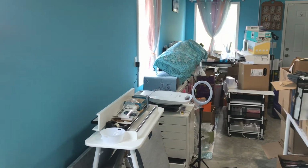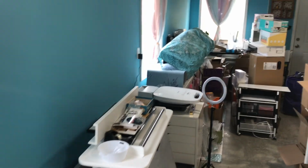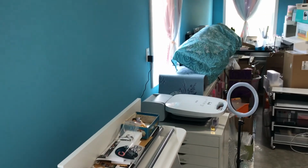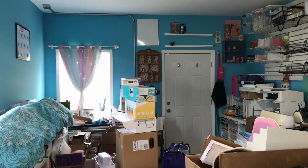So I am debating putting a shelf above each window, and I'm thinking in the craft studio I might do... I did two above the door there, see? And I also got my other little shelf hung up.